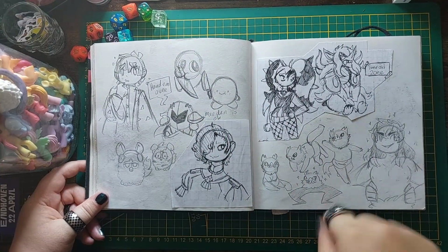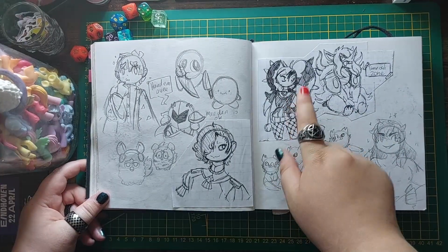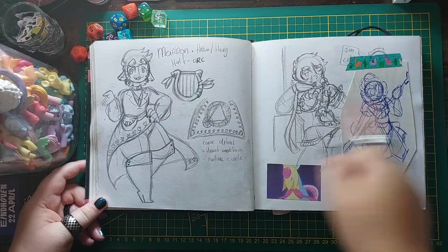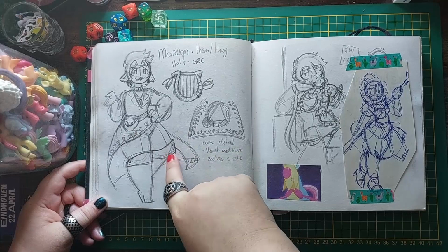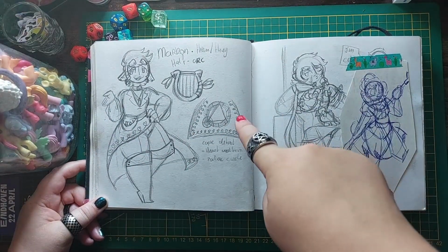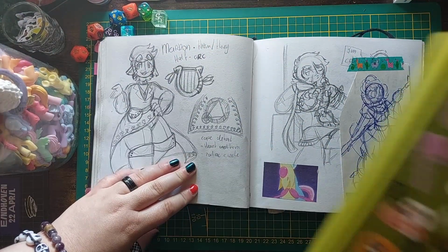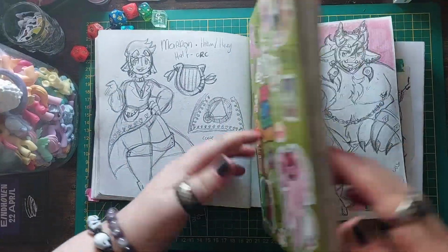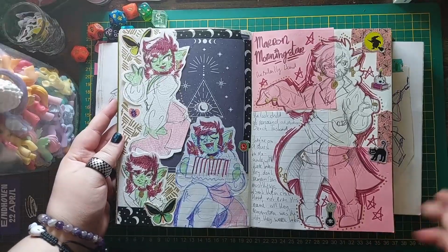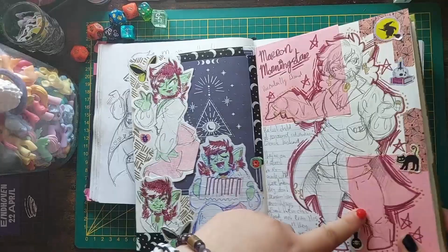Here's some silly little Inosukes and Pierce. I think I drew them after a Dutch test. I think Dutch or math, one of those. Here's the first sketch for one of my D&D characters, Marin, who I've been actually drawing again lately, so give me a second. I want y'all to see the glow up. Here's the current sketchbook, just so y'all can see the new version of Marin. Oh my god, they look so much better.